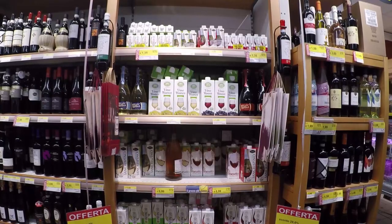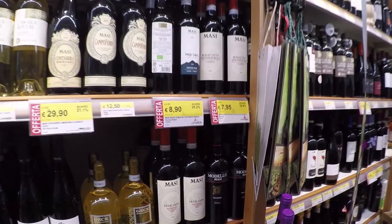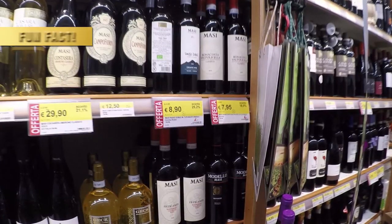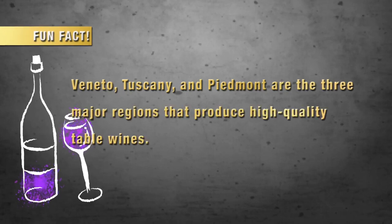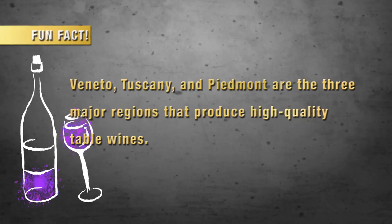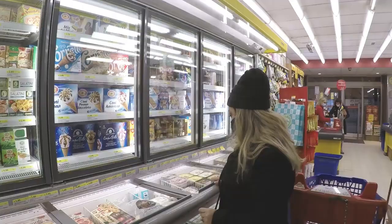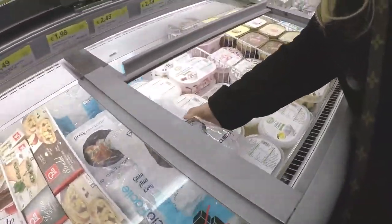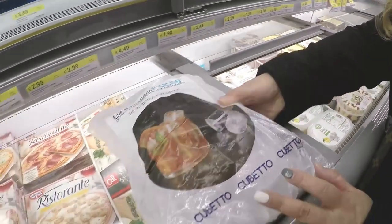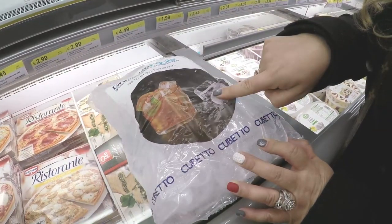Wine is plentiful in the grocery stores because, along with food, wine plays an important part in Italian culture. Fun fact, Veneto, Tuscany, and Piedmont are the 3 major regions in Italy that produce high-quality table wines. Beer and liquor are also available in this section. Ice is not a staple in Italy, but it does not mean you cannot find it. In the freezer section, you can purchase bags of ice that can come in cubes and crushed form.